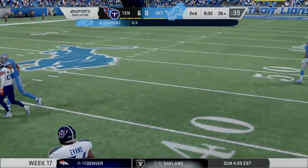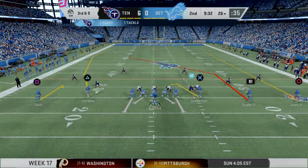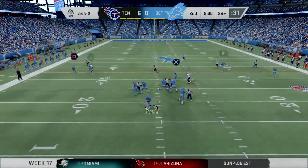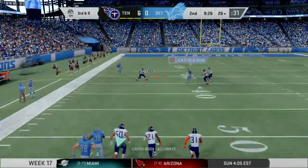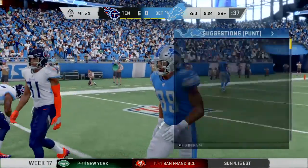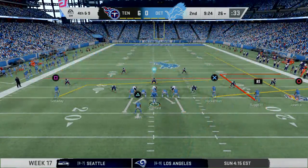Now, meanwhile, a pass that should have been intercepted, but it winds up falling incomplete. The intended target, T.J. Hockenson, and it's 3rd down. Out of the gun, Stafford dancing to his left. Now he'll let it go on the run, deep left side, and that will be incomplete. Well, they weren't scared to let it fly, but it falls to the ground and brings up 4th down. And a tough ask here.